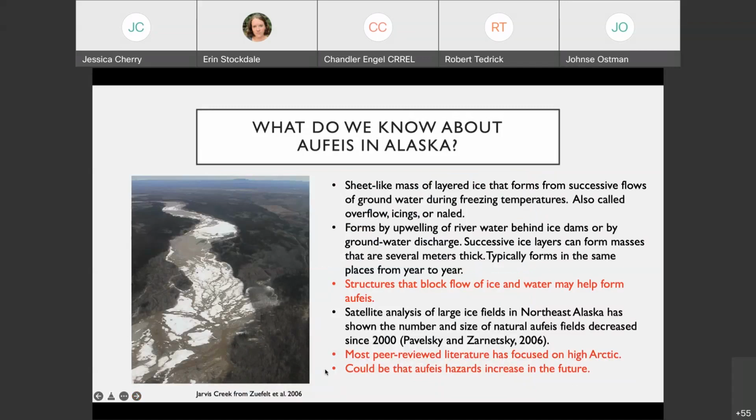Again, I had some information about the Jarvis Creek study that Jeremy mentioned. I won't repeat that, but there are a couple things that I wanted to point out that came out of this DOT study I did: we do have evidence that structures that block the flow of ice and water may actually help form off ice. And so while these natural fields in the high Arctic might be disappearing, I have some reasons to think that they may become more of a problem in other parts of Alaska.